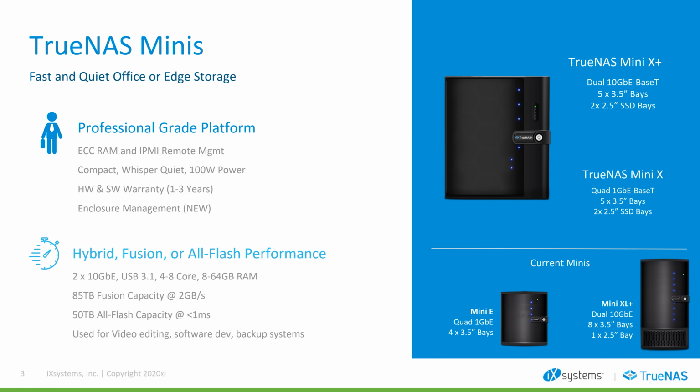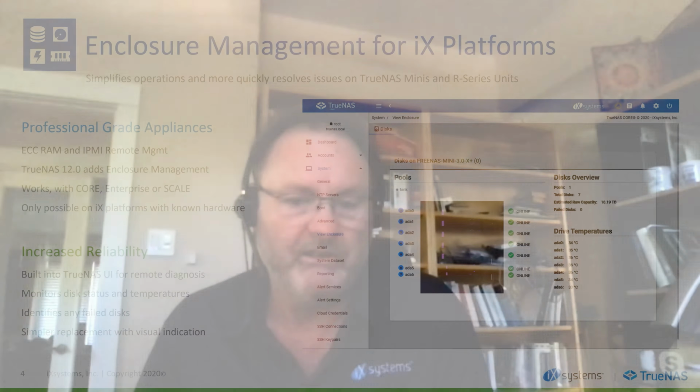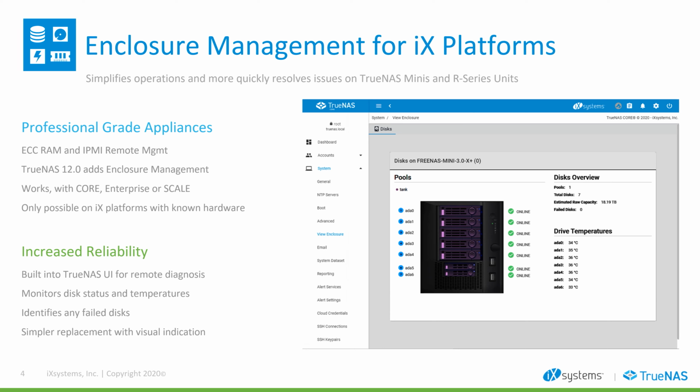Other things that you might notice with the Mini, you don't see it until you plug it in, is the noise level. We've done a lot of work on making sure we've picked the best low noise fans, and so it's very, very quiet. We call it whisper quiet, even though it still has to cool the CPU and all those drives. It's another area that we tend to invest in. Then the final thing that we've done for the Minis that we can't really do for the DIY builds is we've built enclosure management into the system.